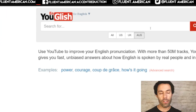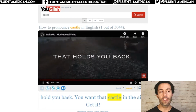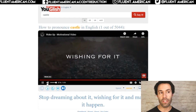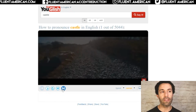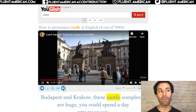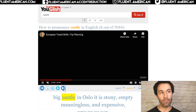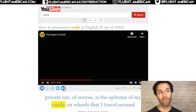You type in your word, and then it's going to pull up lots of videos that it can find that contain that word. So this is a great way for hearing not only how many different speakers pronounce the word that you're interested in, but also giving you lots of different contexts. So for instance, look at all these different example sentences that I can see for the different words I'm searching for. Youglish is great for just the amount of information it gives you, lots of different variations on pronunciation, lots of different example sentences, also lots of different videos that, hey, maybe you'll want to watch the full videos for.